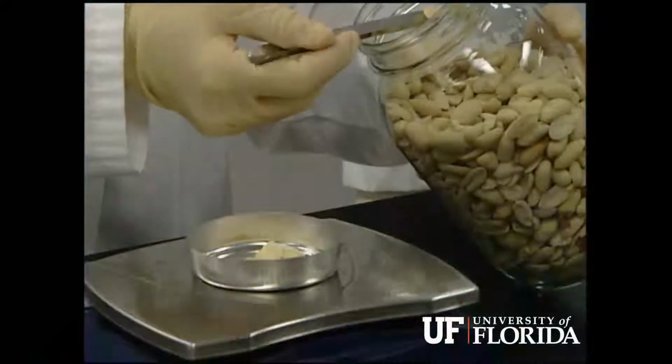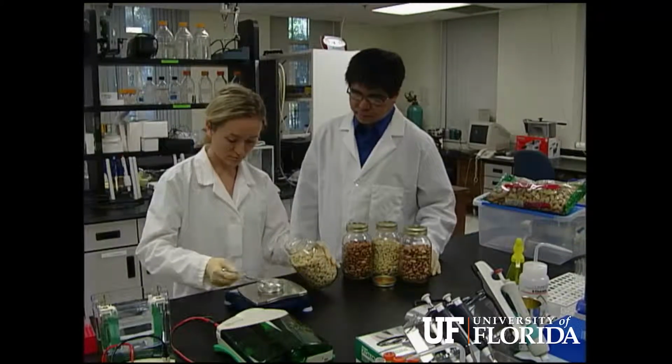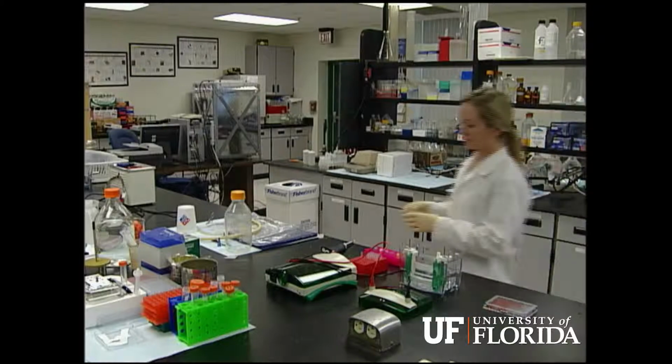Food allergies have risen over the past 20 years, and scientists don't know why, but there's now good news for people allergic to peanuts. Pulsed UV light can reduce the allergenic potential of peanuts by up to 90%, a discovery that may help make food safer for the more than 3 million people in the U.S. alone who have nut allergies.